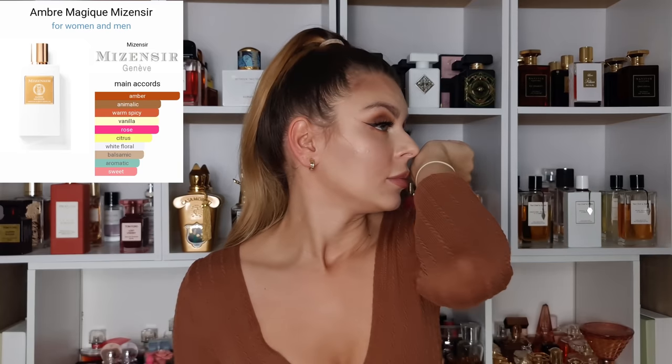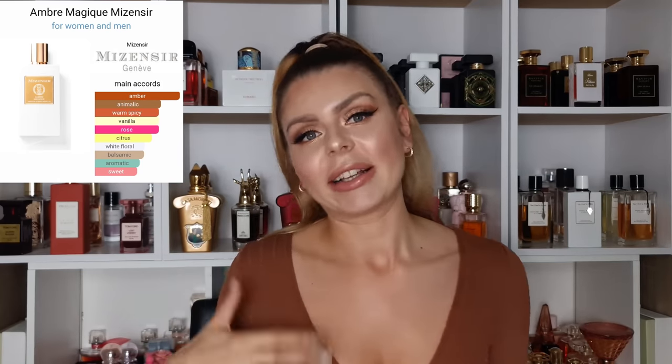Next one, which is beautiful and which I actually have on my skin, is from MIZENSIR, and this one is Ambre Magique. I think it's Ambre Magique. It's stunning. Again, it's an amber scent, but it's not the type of amber that I don't like. It's a very creamy amber scent, almost like whipped cream and amber.